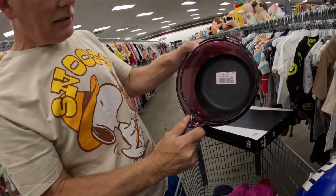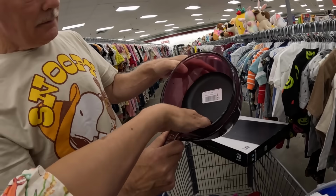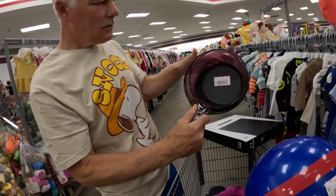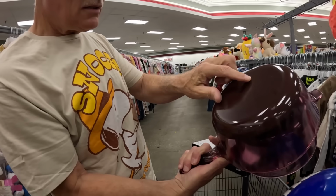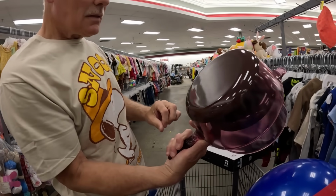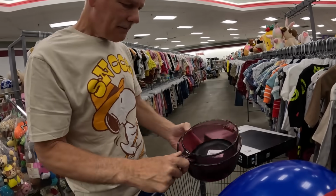Vision, cranberry. Okay. Pots. Got the black bottom. Non-stick. Yeah. I think they'll do pretty well. Yeah, they look brand new. It doesn't look like anybody's cooked in them.